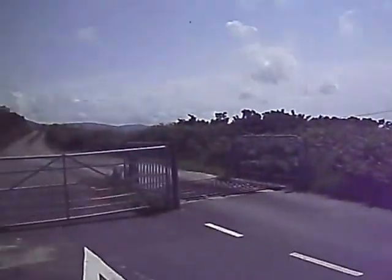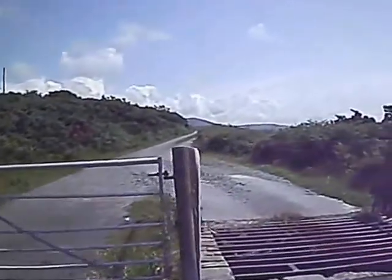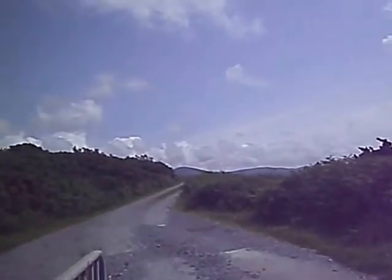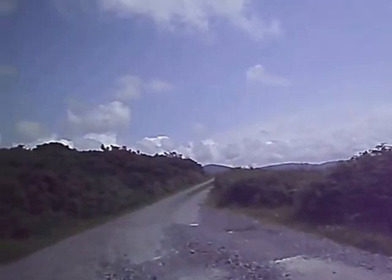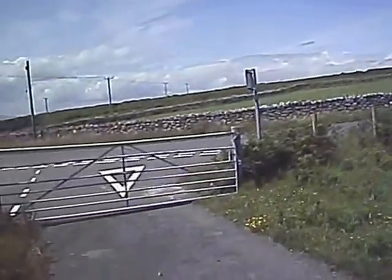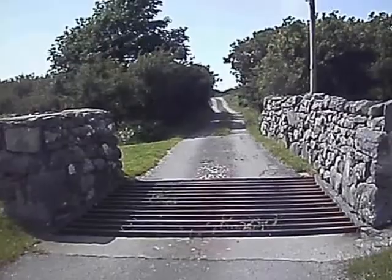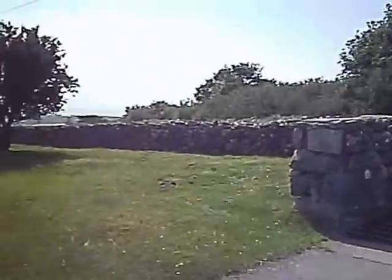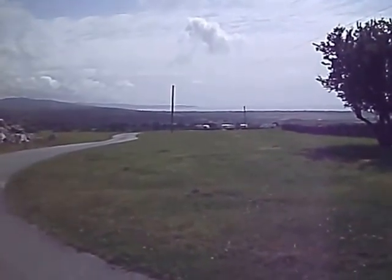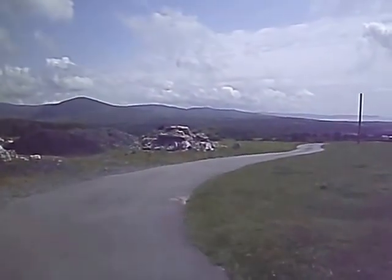This is where I turn left and go up this track, which serves a farmhouse and a holiday home and also a small caravan site. There's a small caravan site down there. Doesn't look like anyone's at home this weekend.